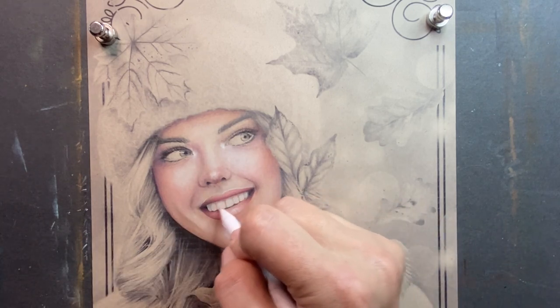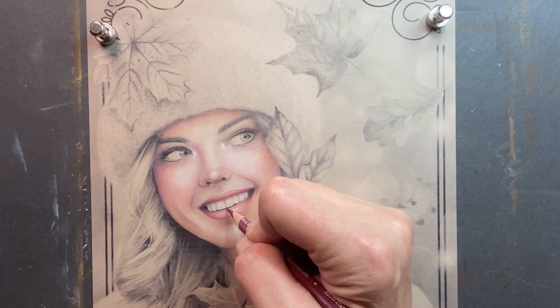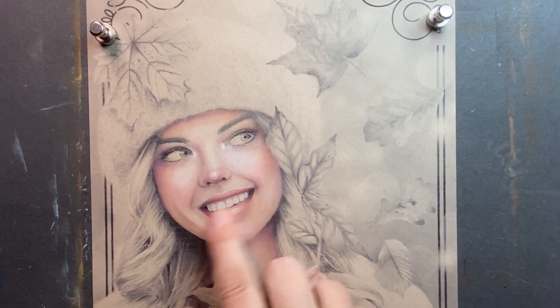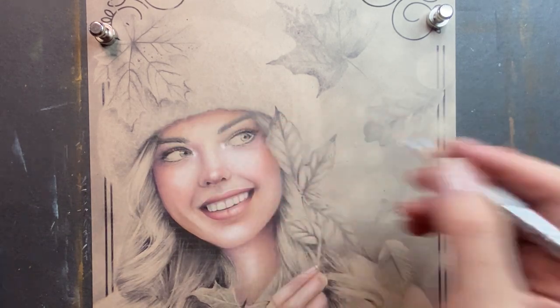I'm gonna stop there on the teeth and let it marinate for a little while. Okay, let's do the eyes. Let's move on down to the point where I'm gonna have to hand sharpen some of these. Okay, so let's do cool gray 10%.